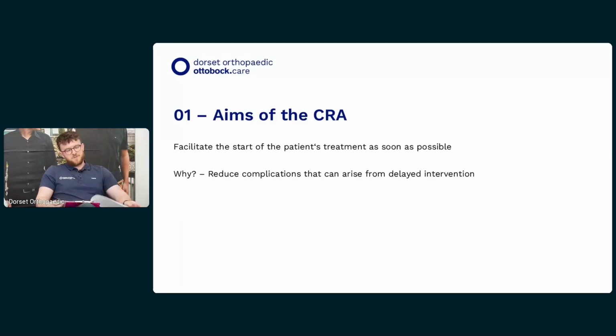And the most important aspect of all of this really is that we're trying to facilitate the start of the patient's treatment as soon as possible. Why are we trying to do that? Because we're trying to reduce the complications that can arise from delayed intervention.